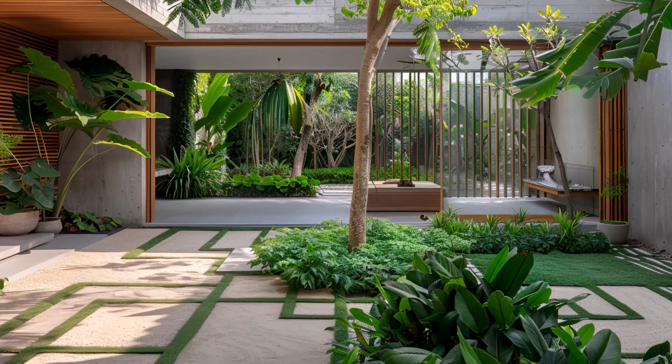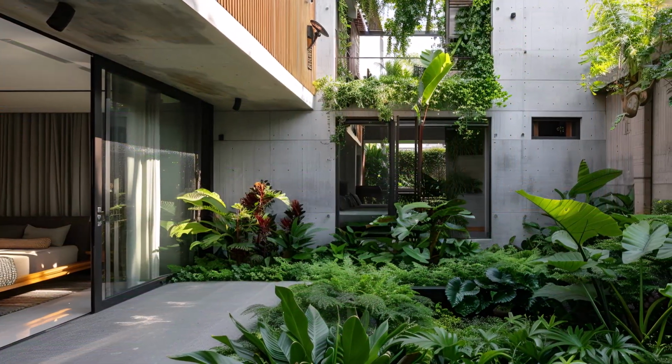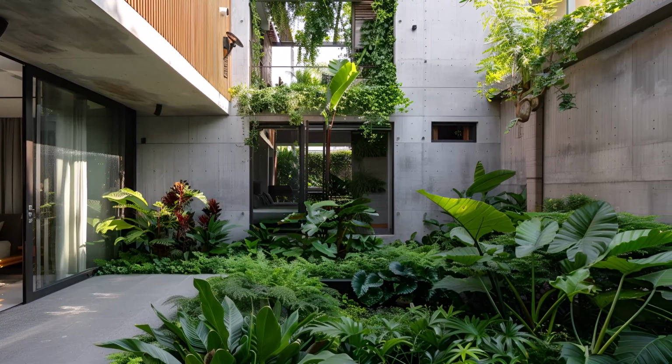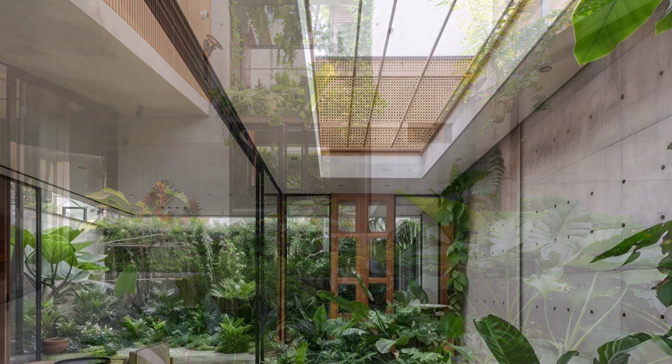Step closer to the water feature that gurgles serenely in the center. Its soothing sound blends seamlessly with the chirping of birds hidden amongst the foliage. Here, the city fades away, replaced by the calming rhythm of nature.